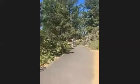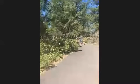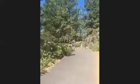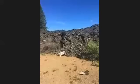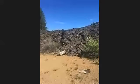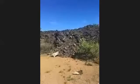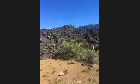Right now I am on what's called the Whispering Pines Trail. It's about a 0.3 mile trail that connects from the south parking lot of Lava Lands to the main visitor center. On the south side of me is a shady ponderosa pine forest, where I was having poor reception earlier. But on the right side of me is a massive lava field that is all pumice stones, and it goes on for miles.